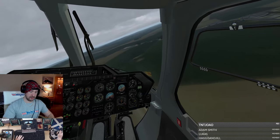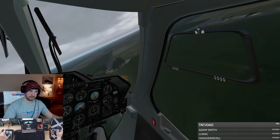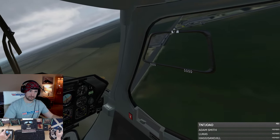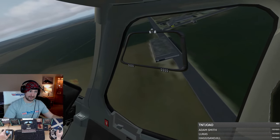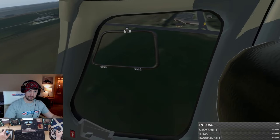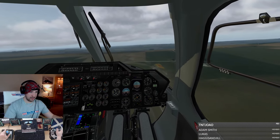Alright, 100 knots, gear down. Trim reset. Oh shit. I don't see any high tension wires or poles or trees or obstacles, so we're looking good. Roll out here. The wind is 100 at 18 knots.